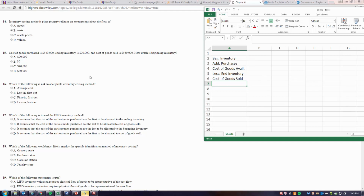So let's take a look at the information it gives us again. Cost of goods purchased is $540,000. Ending inventory was $20,000. And cost of goods sold was $560,000. That means our cost of goods available must have been $580,000, right? It's this amount minus the ending inventory that gives us cost of goods sold. And so if this amount plus purchases equals our cost of goods available, that must be $40,000. So C.